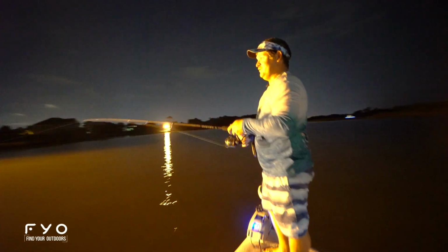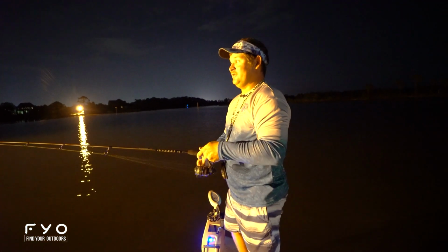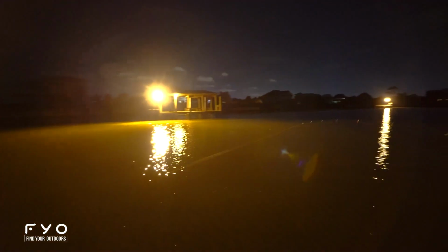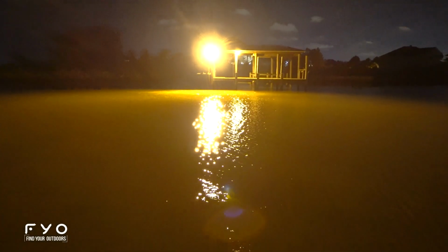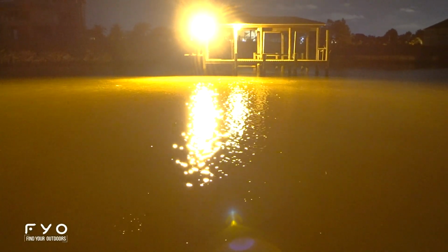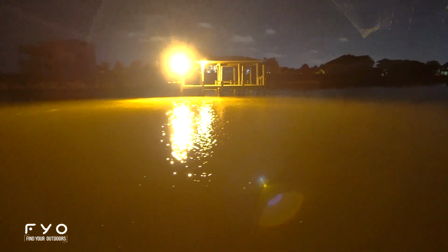You see, once I caught that one, all the activity sort of slowed down. A lot of times you'll only get to catch 1 or 2 fish before they get spooky. And you'll have to go to another light and then come back.